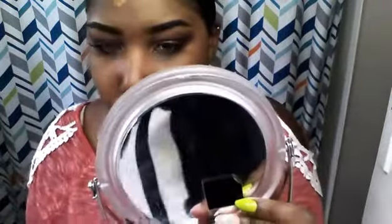So you can see a lot more using the brush, which is different. If you want to get more coverage, you should use the blender.